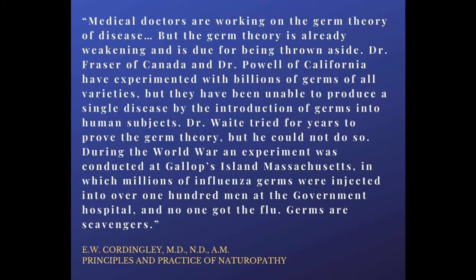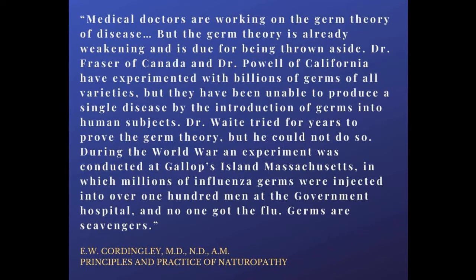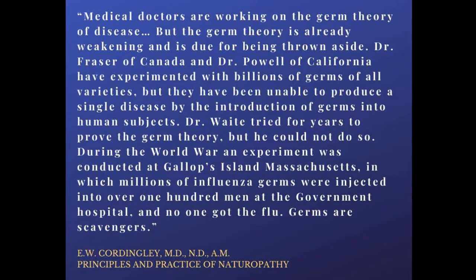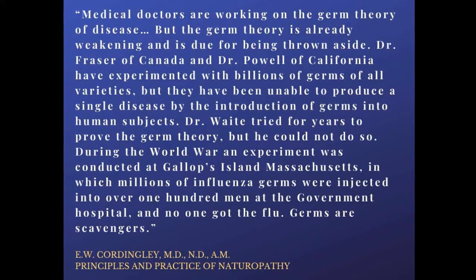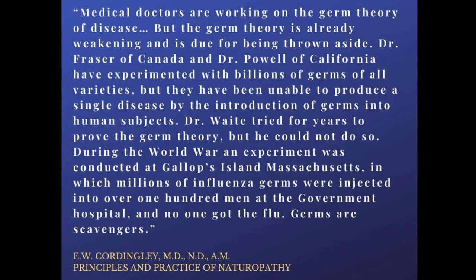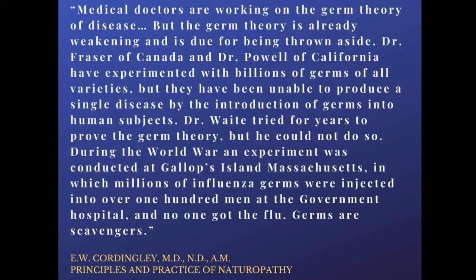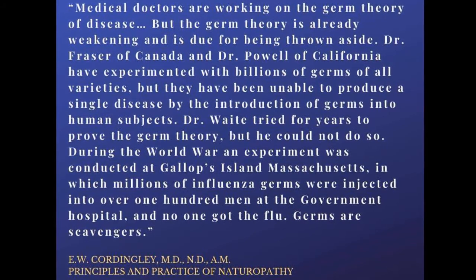Medical doctors are working on the germ theory of disease, but the germ theory is already weakening and is due for being thrown aside. Dr. Fraser of Canada and Dr. Powell of California have experimented with billions of germs of all varieties, but they have been unable to produce a single disease by the introduction of germs into the human subject. Dr. Waite tried for years to prove the germ theory, but he could not do so. During the World War, an experiment was conducted at Gallops Island, Massachusetts, in which millions of influenza germs were injected into over 100 men at the government hospital, and no one got the flu. Germs are scavengers. E.W. Cordingley, M.D., N.D., A.M., Principles and Practice of Naturopathy.